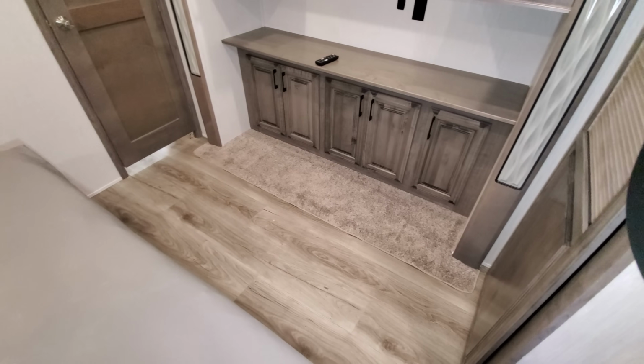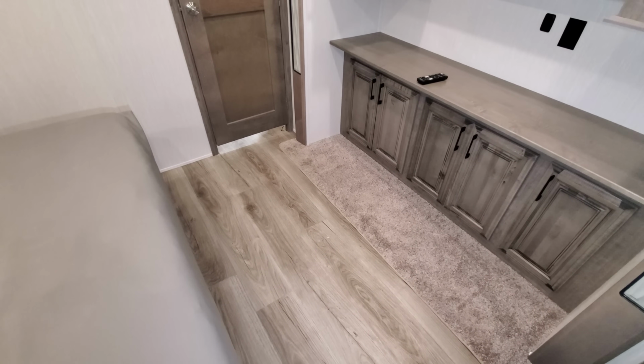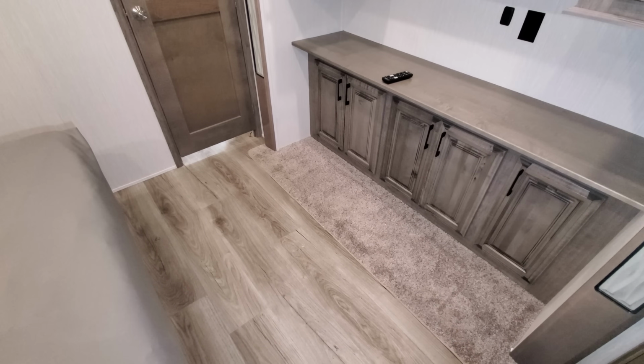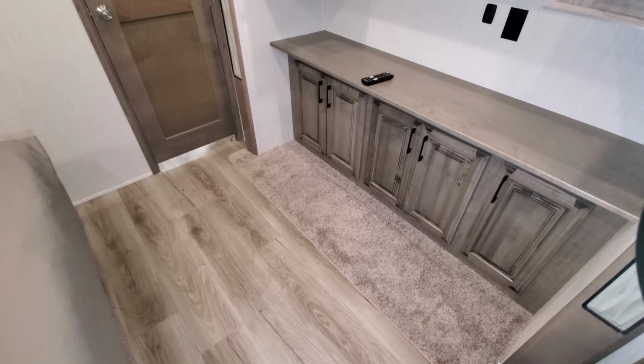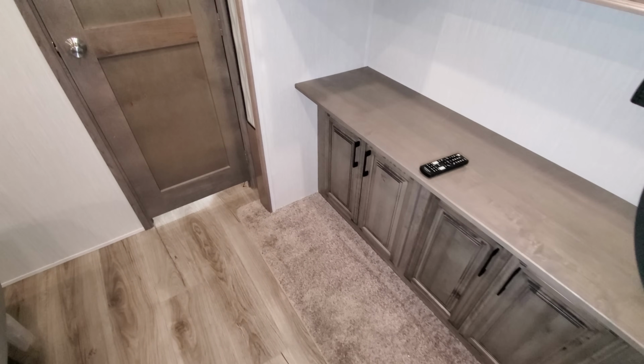Again, the main subfloor here, plywood floor with linoleum over top. This is pretty much all linoleum back here, except for, again, on the slides where they're doing that flush floor slide instead of the toe kick slide. So it does have a little carpet in that section.